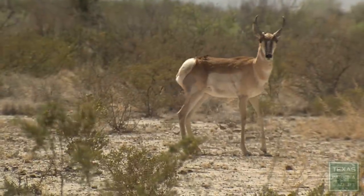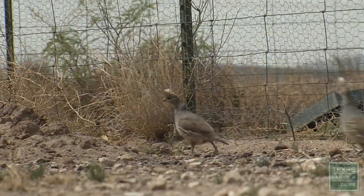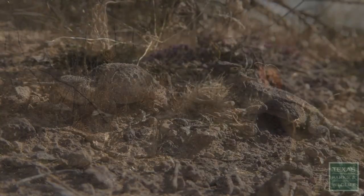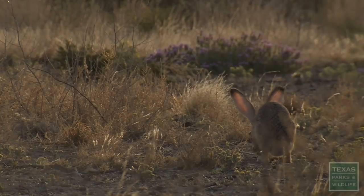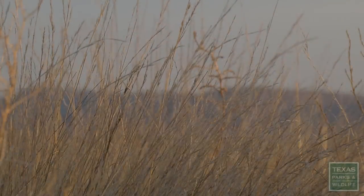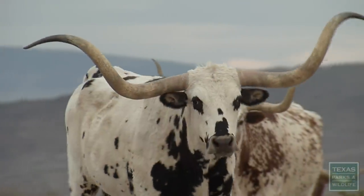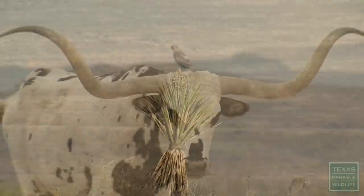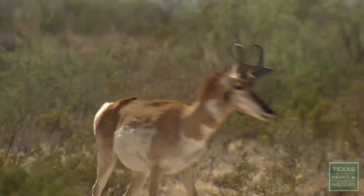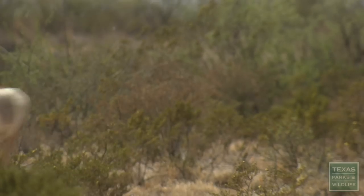So while the Tanksleys wait for rain, the ranch's other residents appreciate the work they've already done. Everything does have a purpose out here, and our purpose is to preserve and protect and improve the land. We hope to continue with the improving of the land so that all of us will hand it down to the next generation better than it was when we took over.